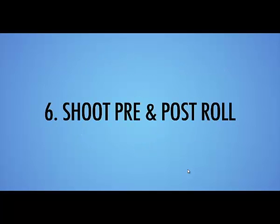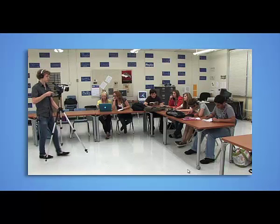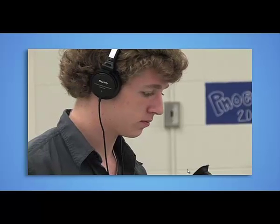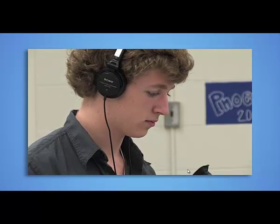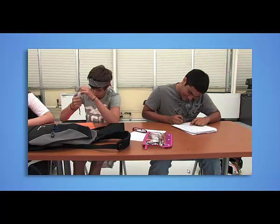Number 6, shoot pre-roll and post-roll. When you're shooting, you want to keep in mind the length of each shot. You basically want to make sure that each shot is long enough that you can edit later. A lot of amateurs make the mistake of pressing record too late and then pressing stop too early. This can cut your shots a little too short, leaving you little to edit.